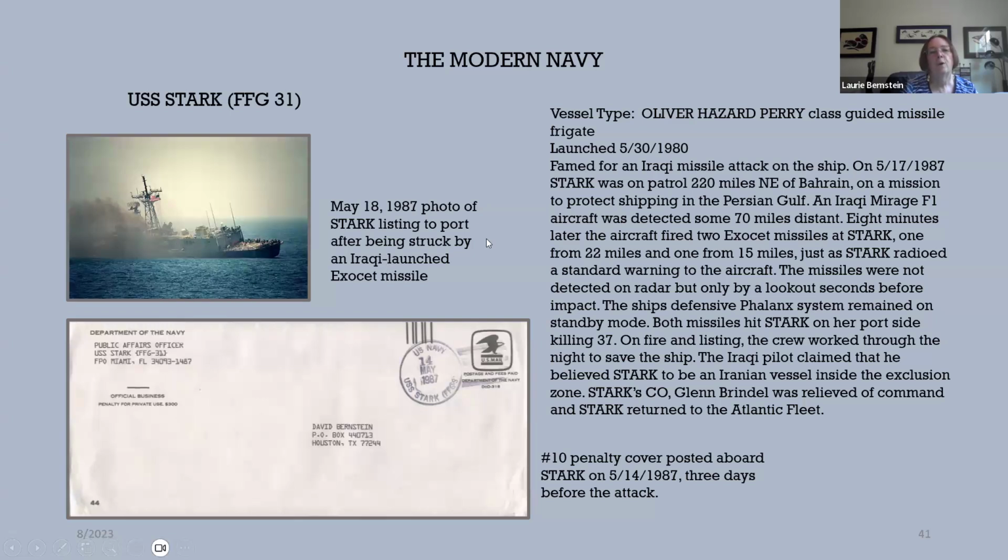In the upper left, we have a photo of the Stark listing to port after being struck by a missile. And down below, we have a number 10 penalty cover posted aboard the Stark on May 14th, 1987, just 3 days before the attack.